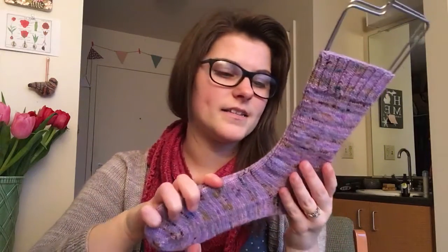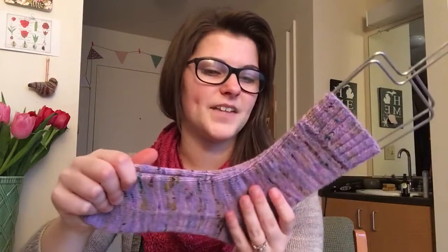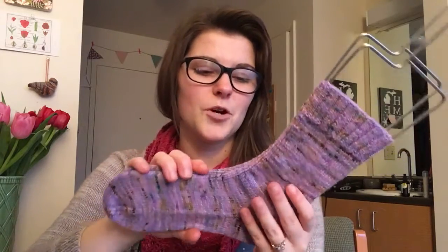This is the new base by Hedgehog Fibers, and it's not as soft, but I still really like this base. I will definitely be purchasing some more because there are a lot of really pretty colorways that I have had my eye on that are not club colorways that I can't buy. So I actually purchased a mini skein of Film Noir, and I'm really excited to get that. That should be coming in soon.